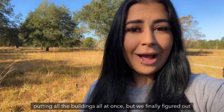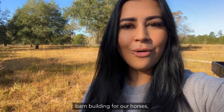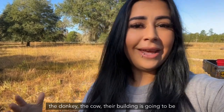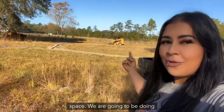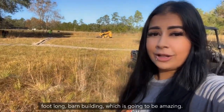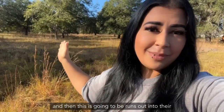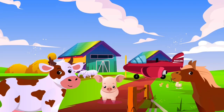But we finally figured out where we're gonna be putting our large animal barn building. So for our horses, the donkey, the cow, their building is going to be going right back here in this space. We are going to be doing a 110 foot by 20 foot long barn building, which is going to be amazing. And then this runs out into their pasture space. I'm super excited about it.